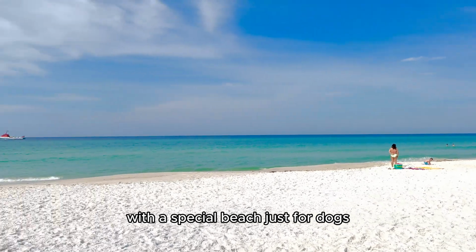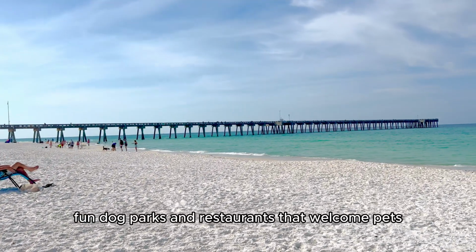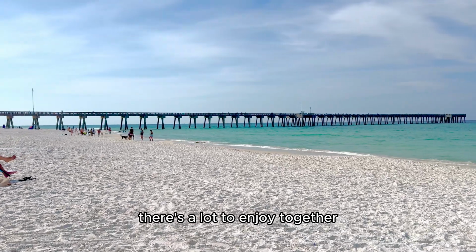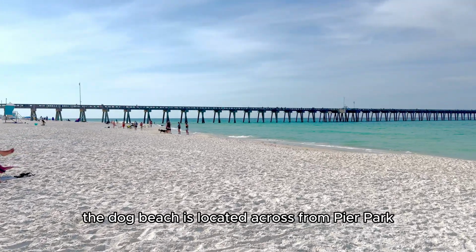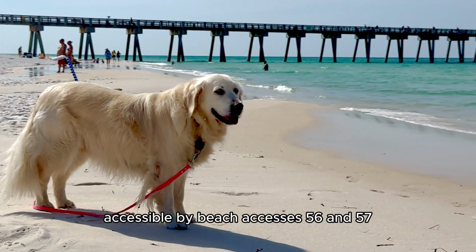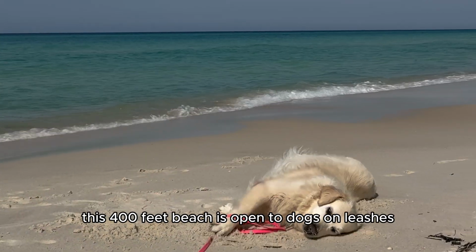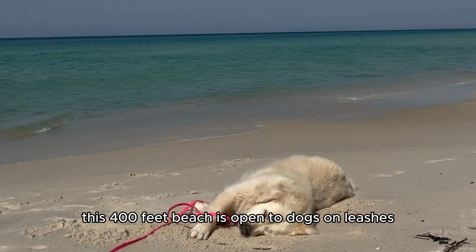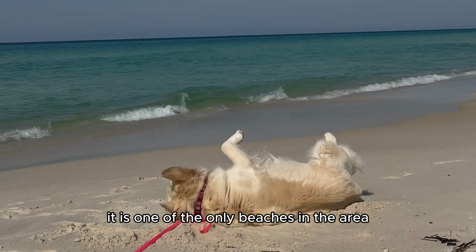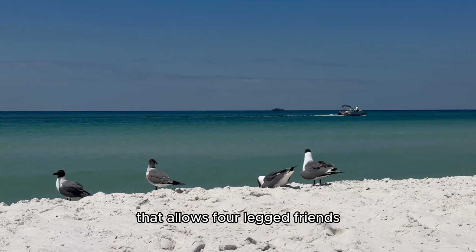With a special beach just for dogs, fun dog parks, and restaurants that welcome pets, there's a lot to enjoy together. The Dog Beach is located across from Pier Park, accessible by beach accesses 56 and 57. This 400 feet beach is open to dogs on leashes. It is one of the only beaches in the area that allows four-legged friends.